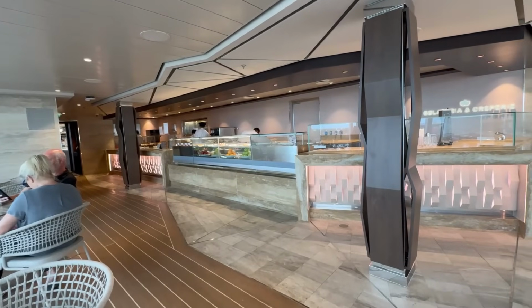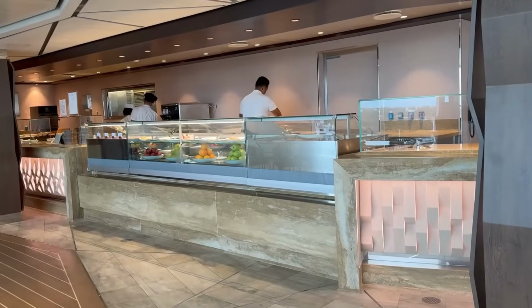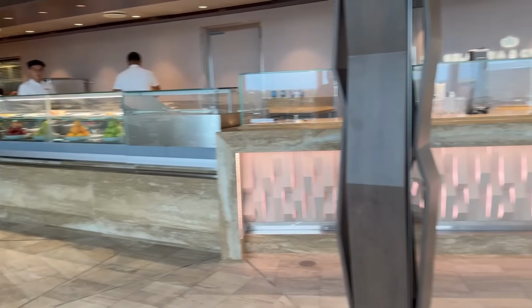And then you can get crepes. They also have waffles, so you can get waffles and ice cream. I've passed by this all week long, so I'm finally going to get my crepes.